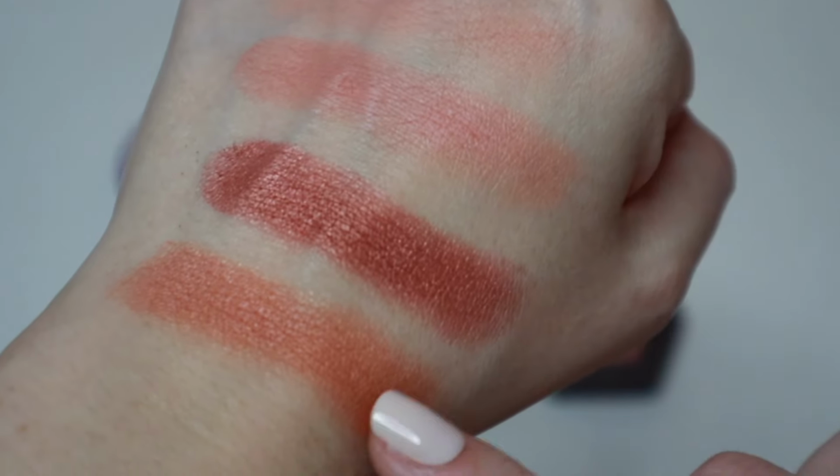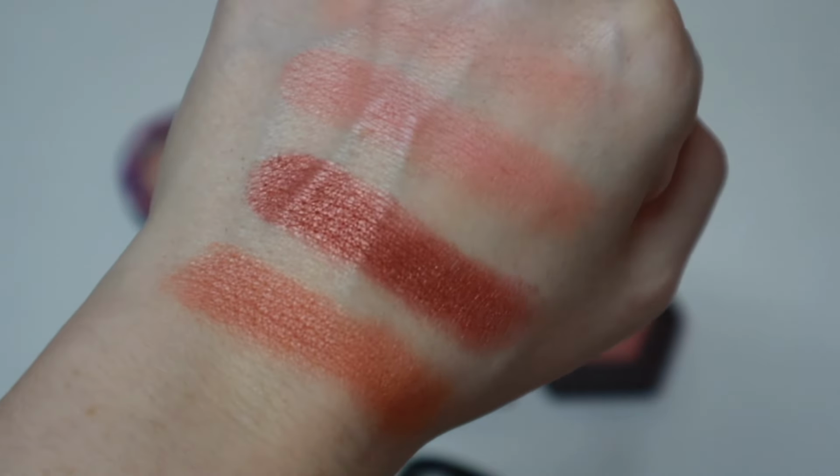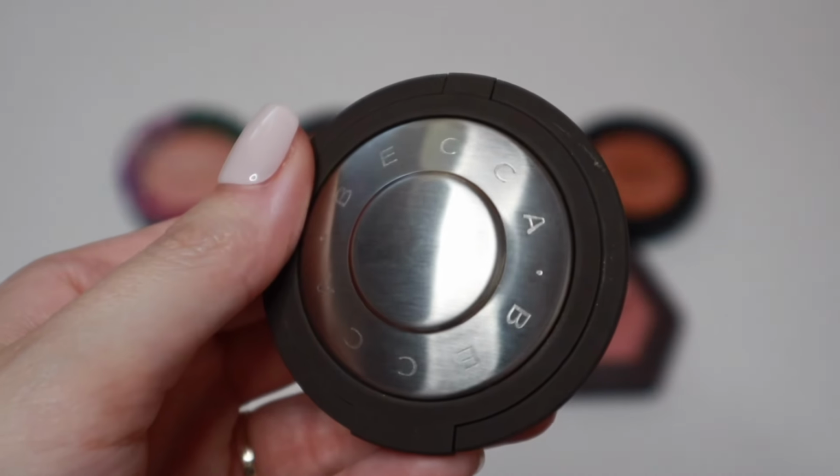I actually think that this one is almost like a perfect mixture of these two shades, but it's just as stunning, and I should really get some more use out of it. Maybe in some upcoming everyday makeup drawers I can include these two shades of the bronzer. The next one I have is from Becca.